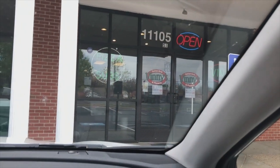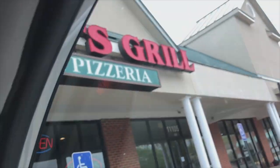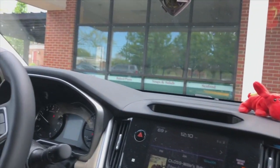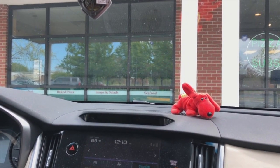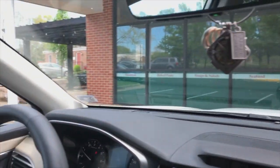And Chris is going to go in and pick it up, and then we're going to take it home and eat it. And that'll be that. And I'll show you what I get here in a minute. So, just wanted to show you the outside of Vinny's. Anyone local, I highly recommend them. Very good, off of Levels Road. All right, I'll be back. A little outside eating area.